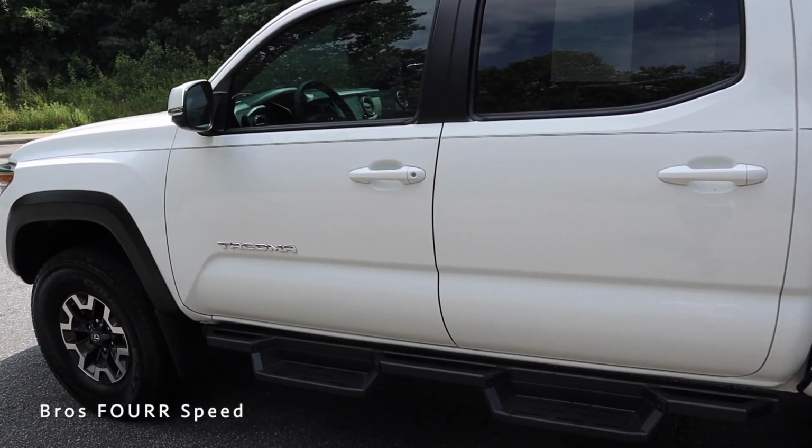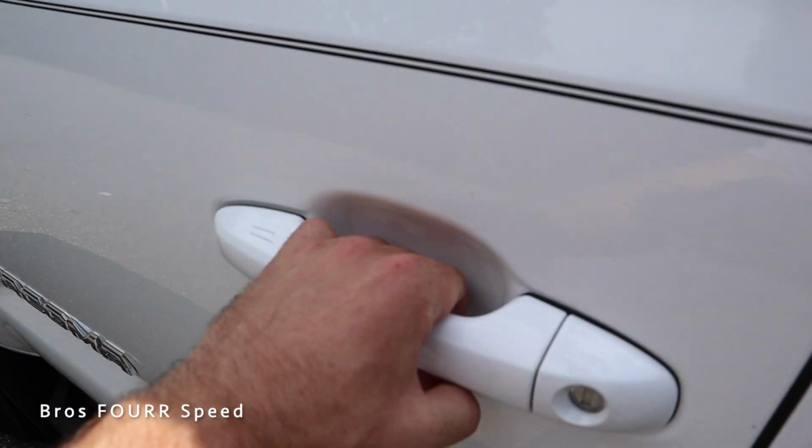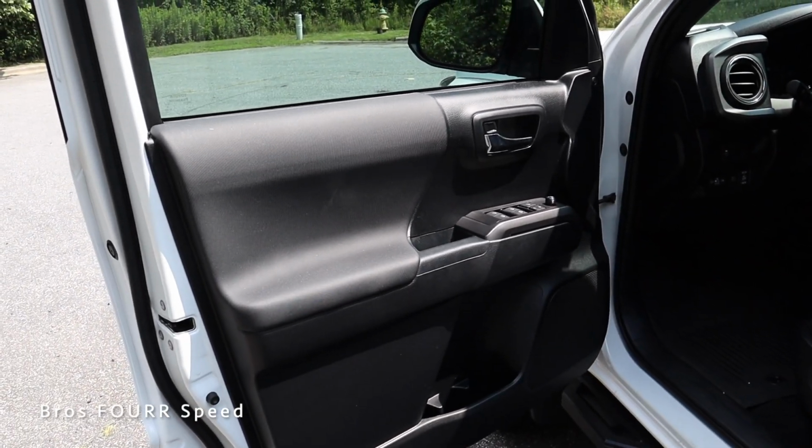Now it's time to take a look at the interior on the Tacoma. So I have the truck locked and the key in my pocket. All I need to do is grab the door handle and you can hear it unlock. And now we can take a look at this door panel.